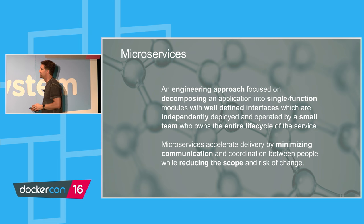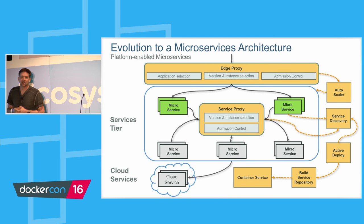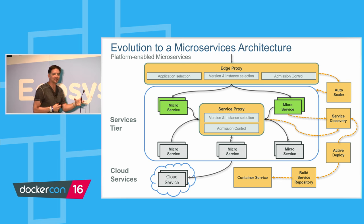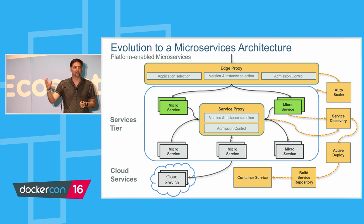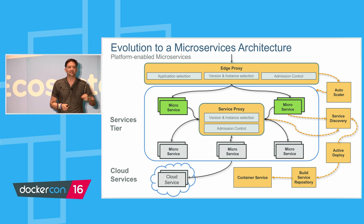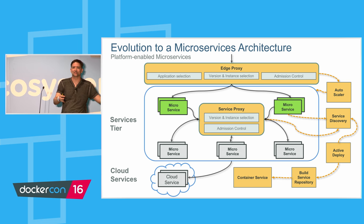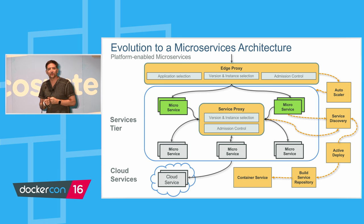Now, for microservices to work, you need some help, right? Because microservices are making a trade-off between complexity and speed of delivery, right? Microservices are optimized for speed of delivery. And what I get out the back end is a more complex operational environment. Instead of a monolith, I get 500 microservices, each clustered, all talking to each other over the network. That's a complex operational environment, but each of those things can move independently, right?